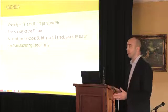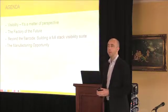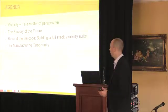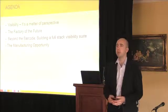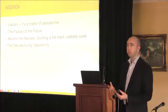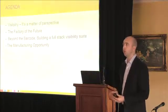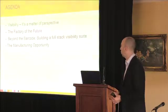There are many, many other automatic data capture technologies that we provide that it will be great to introduce to you today. And finally, what is your opportunity? As a manufacturer, how do all of these things stack up and present you with an opportunity to begin to take steps down this journey of the future state of manufacturing, whatever that may be, to each and every one of your organisations?